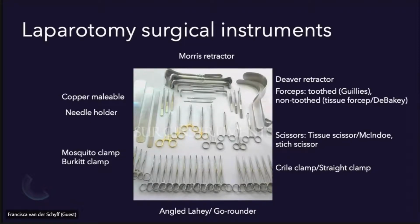On the right-hand side, those flat things are called copper malleables. They've been taken off many laparotomy sets now, but its intent is to keep bowel down as you close the abdominal wall. On the right side of that, there are needle holders. At the bottom, there are more clamps. A very small clamp on the bottom left is called a mosquito clamp. The larger ones are called Burkitts, often used when somebody will call for a Burkitt and then hand that instrument to you.